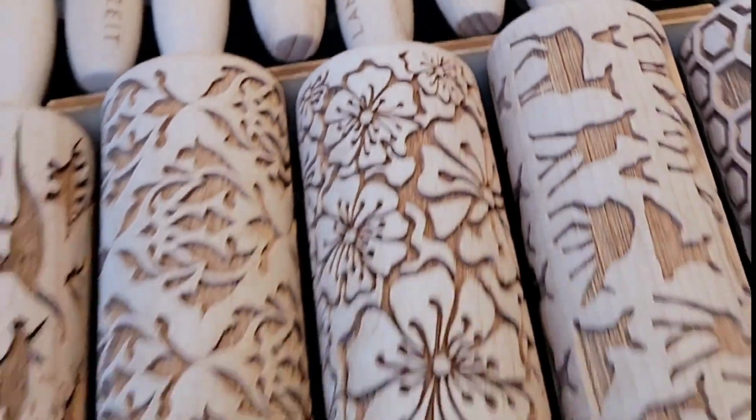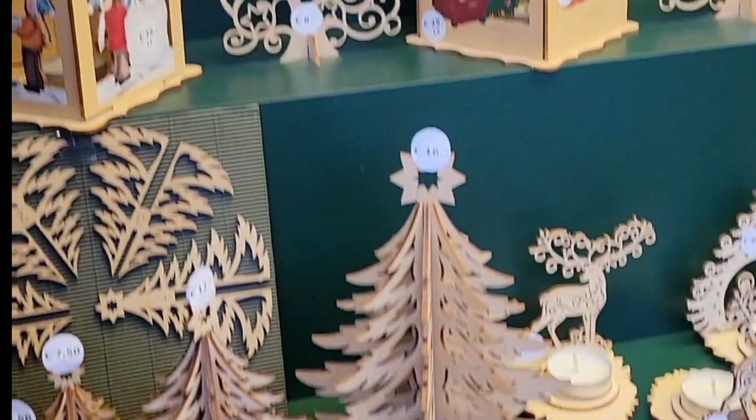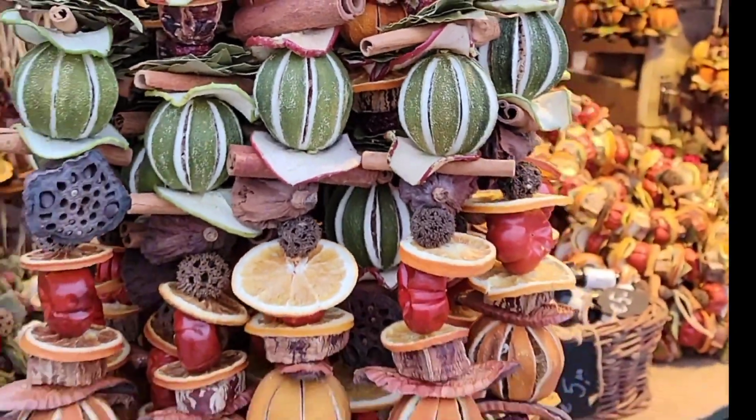Yeah, so you can just do the handstand. Yeah. Those are on pedestals, probably.